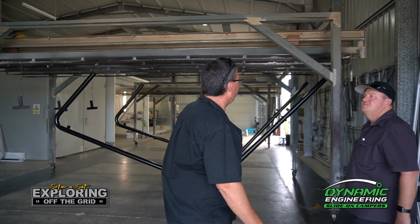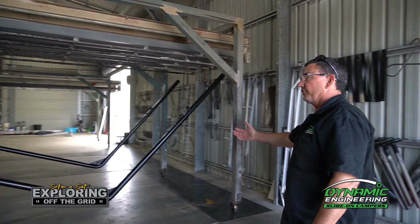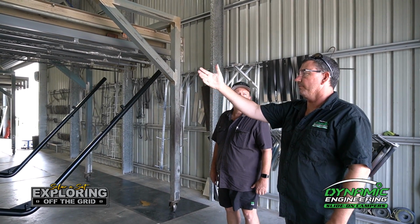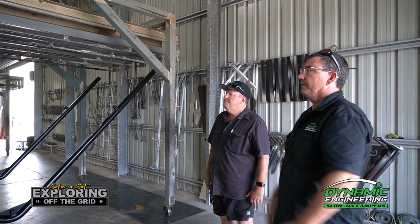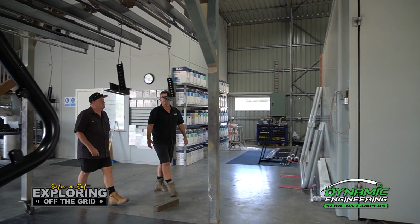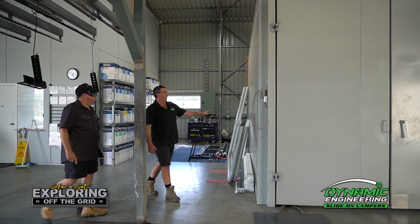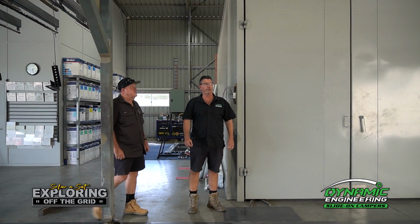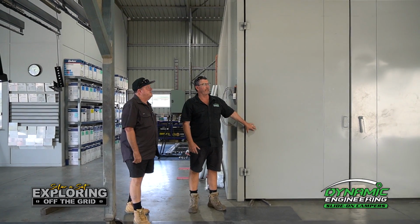Okay, so this is our cooling rack. Once everything's been coated and baked in the oven, it comes here to cool down. And then out it goes. So we do all our packing and so forth here. This is our big oven. Gets very hot in here, 215 degrees or something, I'm not quite sure. That's where it all gets baked on.